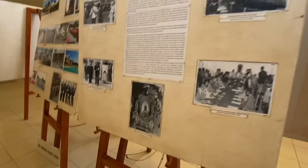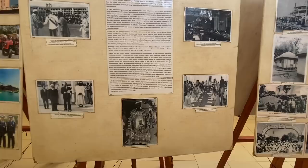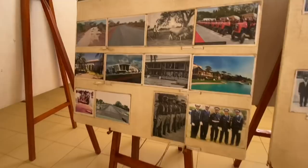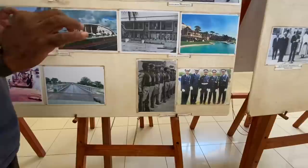Who is this? Independence? I wonder if that's the water. I don't know. It looks like him, when he was the first president? I think so. Okay. And you got this, before and after. When they say after, guys, the devil, that means the devils physically aren't here. Mentally, they still are.